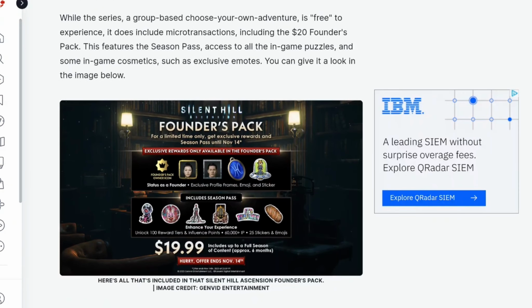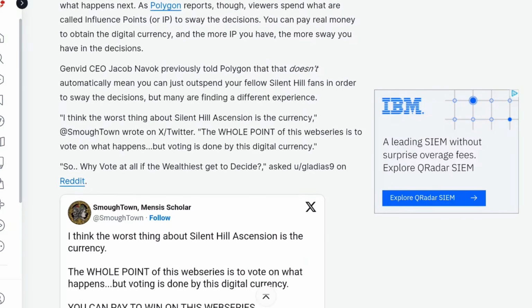I didn't even know this game came out. While the series, a group-based choose your own adventure, is free to experience, it does include microtransactions, including the $20 Founders Pack. This features the season pass, access to the in-game puzzles, and some in-game cosmetics, such as exclusive emotes. You can give a look at the image below.